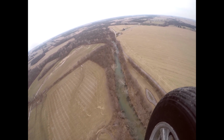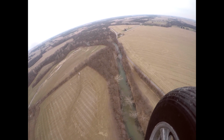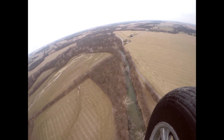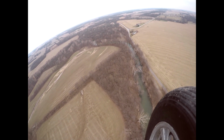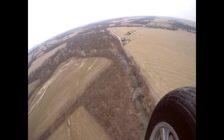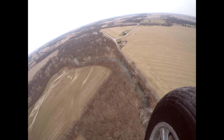I think we're probably at the county line. So I'm going to go around the corner here. Can't get low enough and slow enough to read a road sign down there. So I'm going to have to assume that, yeah, we're probably up here in Hancock County now. Forgot my passport.